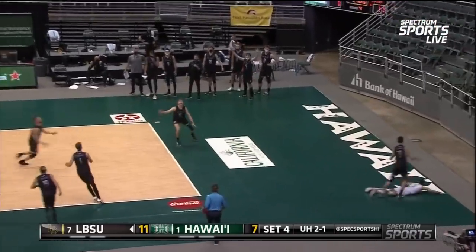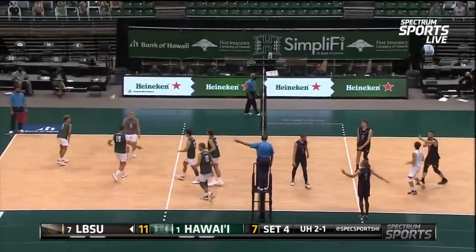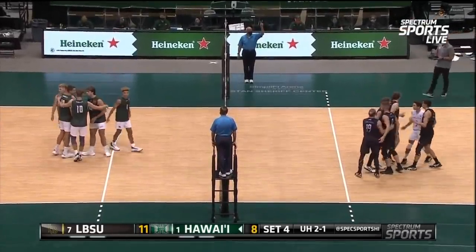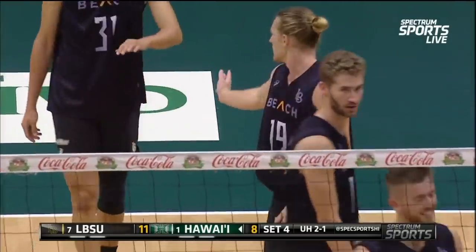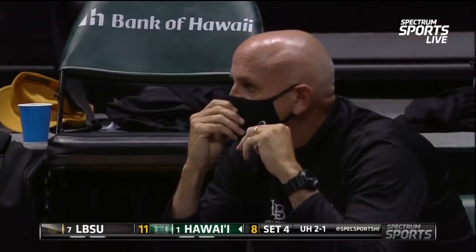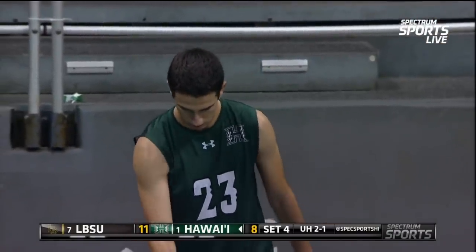Here's Potapunov blasting it off the hands. Chased down by Olivier. Siegfried will get a swing out of it. No, they're going to call a miss hit on the set there. And so the freebie given to Hawai'i. That was some phenomenal defense by Long Beach. You got to give credit to Mason Briggs and Olivier Spencer running after that last ball.